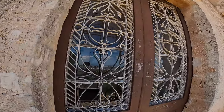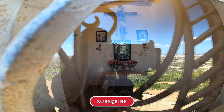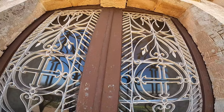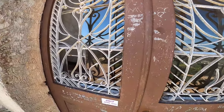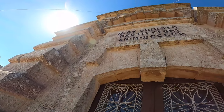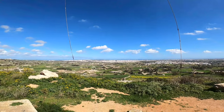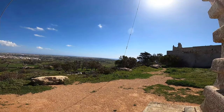But look here. We will look inside. Hope you are seeing the inside of this shrine. Even the door, this one is Maltese metal with forms, the crosses. It's amazing, huh? And the views from here. Apart from the buildings, it's a wow. This side is much more greenery.